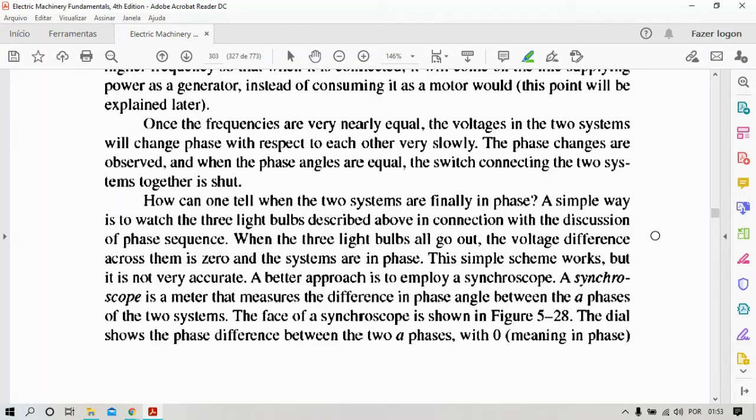The phase changes are observed, and when the phase angles are equal, the switch connecting the two systems together is shut. How can one tell when the two systems are finally in phase? Let's highlight this question here. It is important. How can one tell when the two systems are finally in phase? A simple way is to watch the three light bulbs described above in connection with the discussion of phase sequence. When the three light bulbs all go out, the voltage difference across them is zero, and then the systems are in phase. Okay, very good explanation the book gave us.